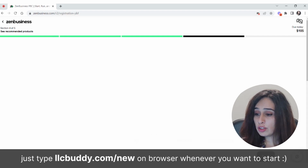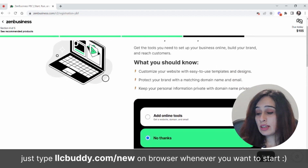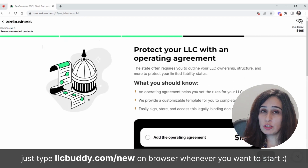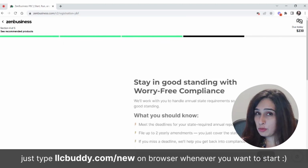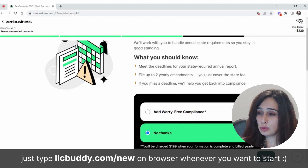They also offer online tools like your custom website, domain name, privacy, email address. So if you're looking for that, you can add that on as well. Check if you want a customized operating agreement. Like I said earlier, it's better if you have one. Select if you want annual worry-free compliance. It's really up to you. It's basically them handling your annual taxes.